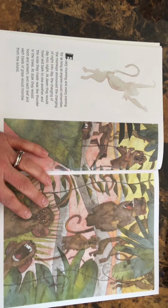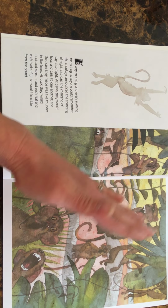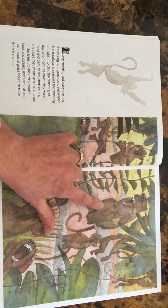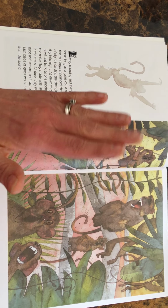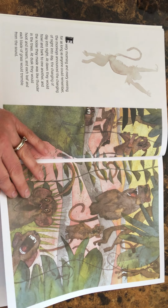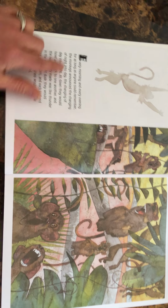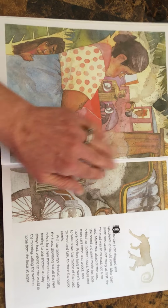So the monkeys in the trees, when the sun would come up in the morning time and it changed from nighttime into day, the monkeys would scream and howl. And then at nighttime, when the sun would go down and it would go from daytime to nighttime, the monkeys would howl and screech again. E-e-e-e. What sound? What letter makes that sound? E makes that sound. That's what the monkey says.